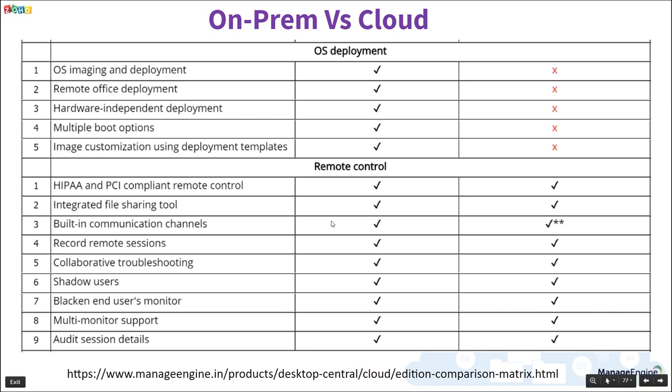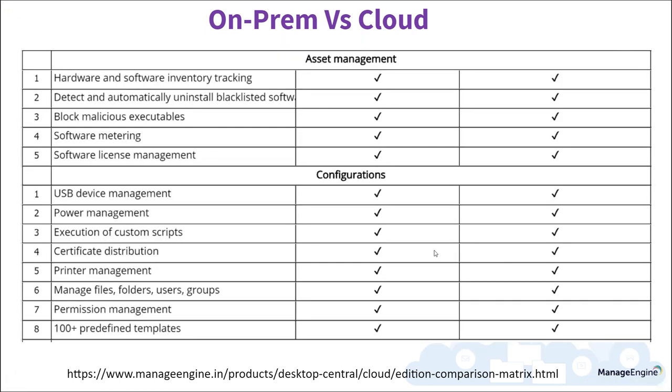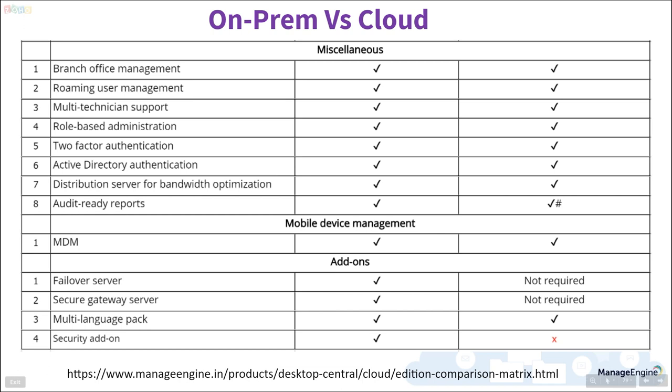I'll probably try to put that up. Yes, before going to the differences, it is available on Azure and AWS Marketplace as well. If you would like to host it there, that's also available. So, placing the differences in a table, right?